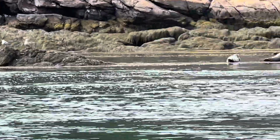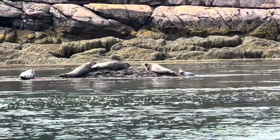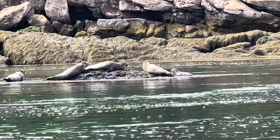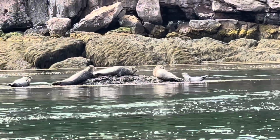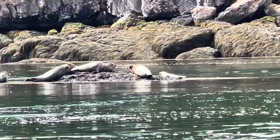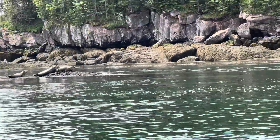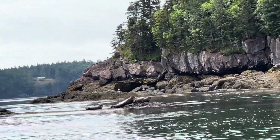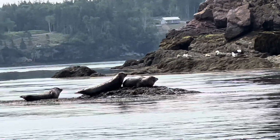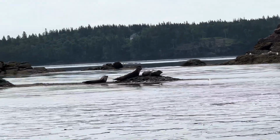We have 2 different kinds of seals here, everyone. We got harbor seals and we got gray seals. The gray seals are quite a bit bigger. The harbor seal gets to be 400 or 500 pounds, where the gray seal can get up to over 700 pounds. The females stay pregnant for 11 to 12 months, and they only give birth to 1 pup per year. And they eat the same fish as the whales do, being the herring, but they also eat lobsters, crabs, sculpin, anything that they can get their hands on. Or mouth.